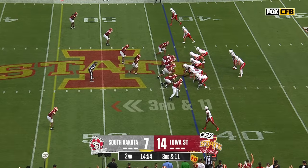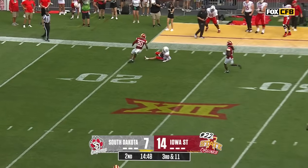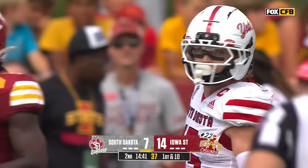3rd down and 11. Pierre in the backfield, stays in to block. Bauman again. Corner route. And that one is caught inside the 25 at the 23 by Martens, the sure-handed one out of Cumberland, Wisconsin.